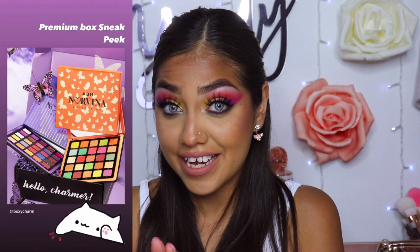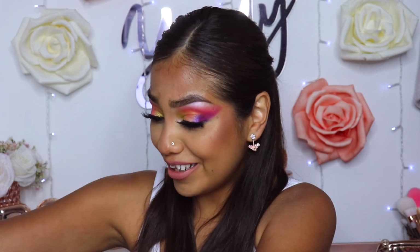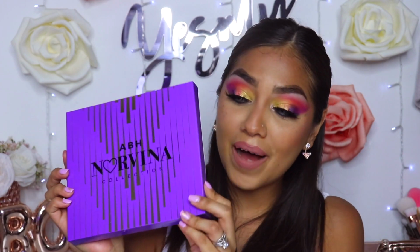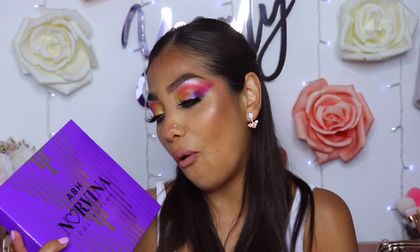And the reason why Norvina's name is here is because we could either get the Norvina collection palettes between volume 1 and volume 3. I already have volume 3 and I'm so happy because I got volume 1. Look at this beautiful packaging, guys. I'm so happy. I love it. I love the volume 3 palette. If you guys want to see the volume 3 palette swatches and makeup tutorial, I will link that down below.